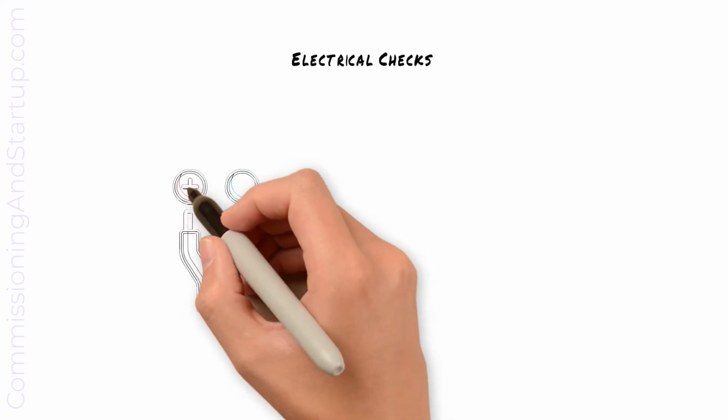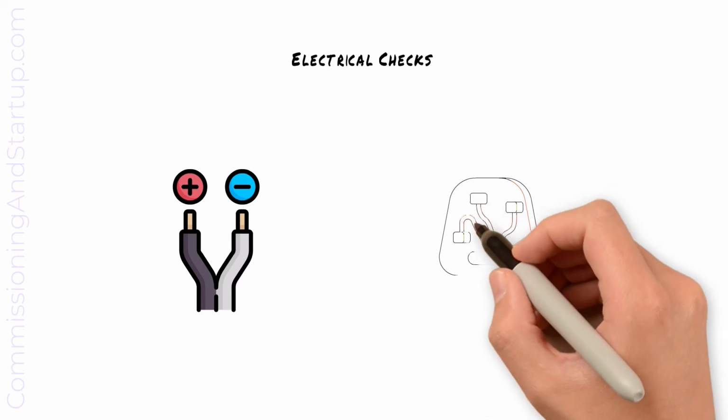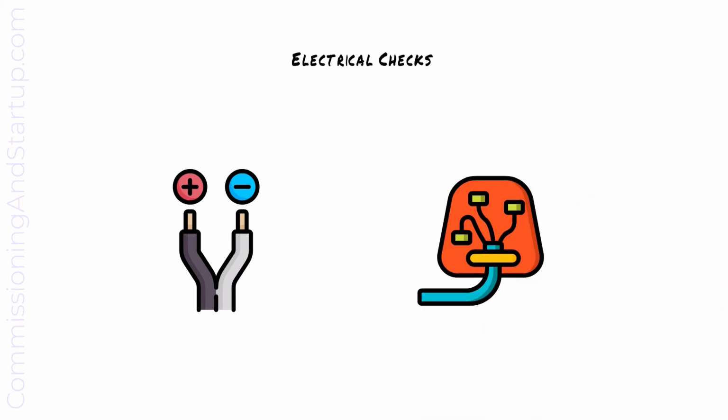As well, all electrical checks are completed, which typically includes measuring cables to confirm insulation properties, and point-to-point wiring checks to confirm that wiring is installed correctly and is the correct polarity.